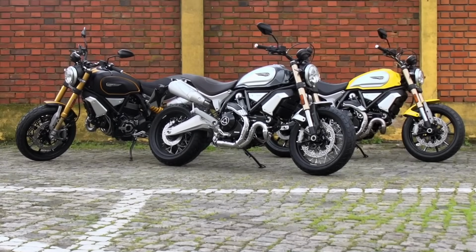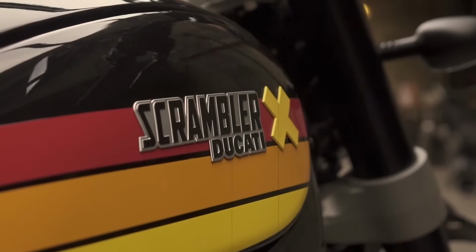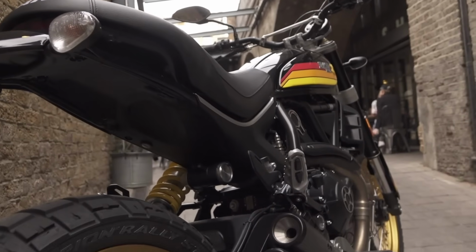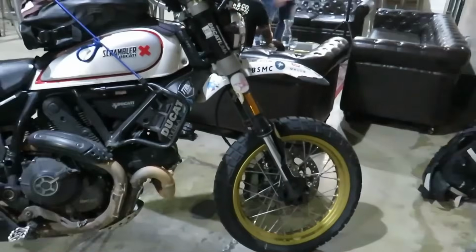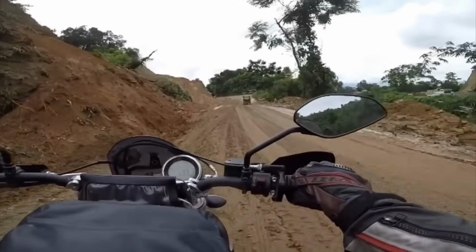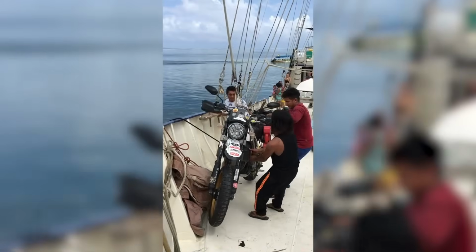Many opt instead for more versatile adventure bikes like the Yamaha Tenere or the KTM 890 Adventure, which provide more power and utility at a similar or lower price. For some, the Desert Sled's off-road capability feels compromised by its heritage styling. For others, it's simply too tall or too single-purpose. Ducati's strategy of retro with real grit remains unmatched, but it may be too subtle for riders who want obvious utility or prestige badges. And speaking of underdogs, this next bike was supposed to take down the king.